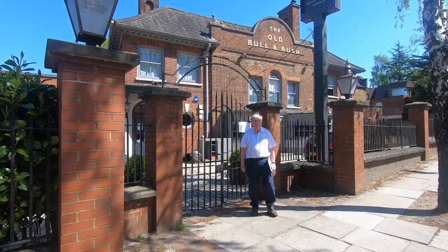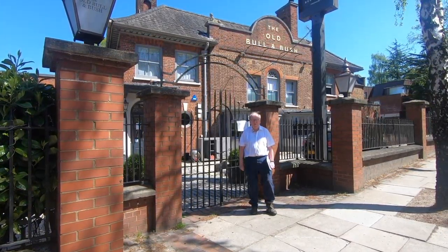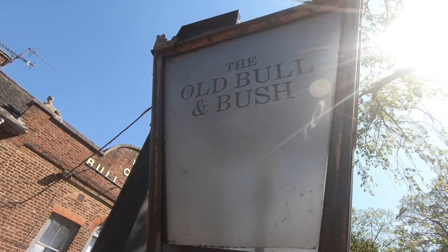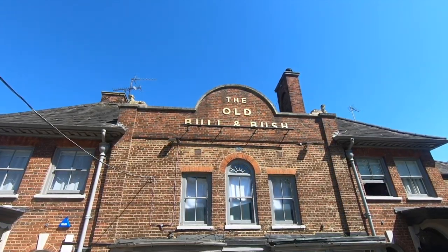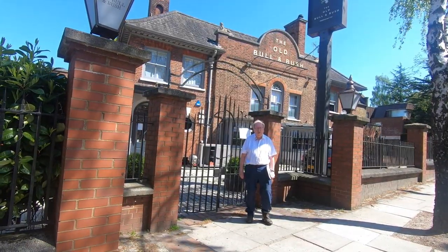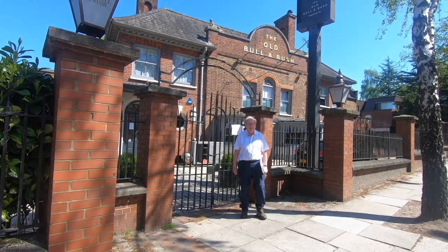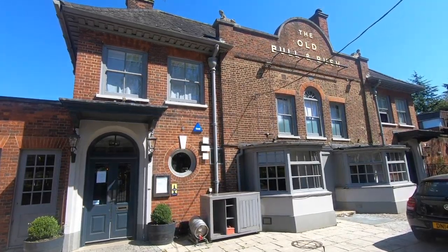Here we are at the old Bull and Bush. There's been a building on this site since 1725. It was originally a farmhouse, but in 1721, the then owner managed to get a license to sell ale. And so it's been a pub since that date. William Hogarth used to come here, and it's reputed that he helped design the gardens which were here at the back, which have now sadly disappeared. The pub was extensively reconstructed in 1924, and there have been many renovations to the pub since then.